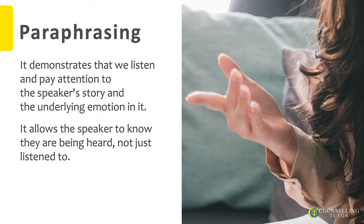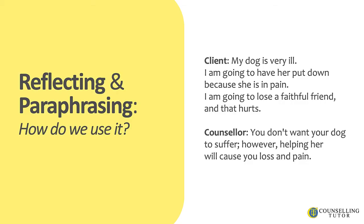Paraphrasing. It demonstrates that we listen and pay attention to the speaker's story and the underlying emotions in it. It allows the speaker to know they are being heard. Reflecting and paraphrasing, how do we use it? So let's look at an example.